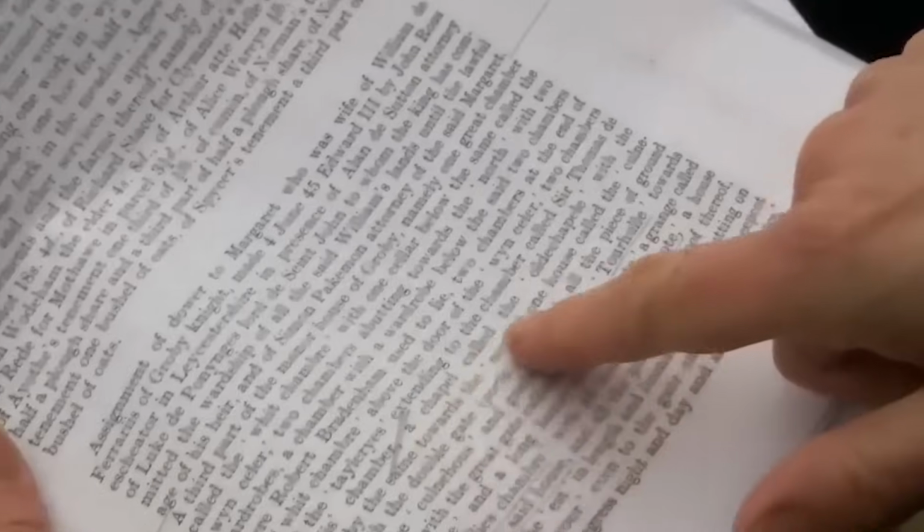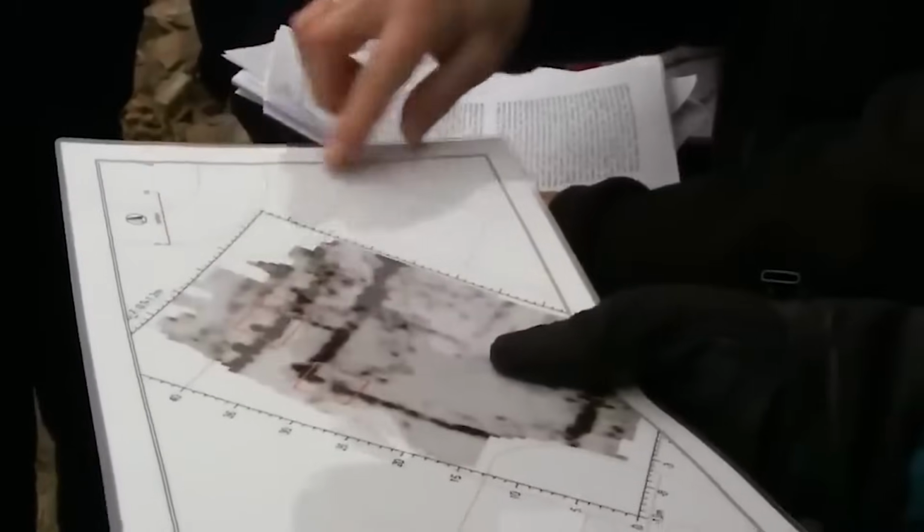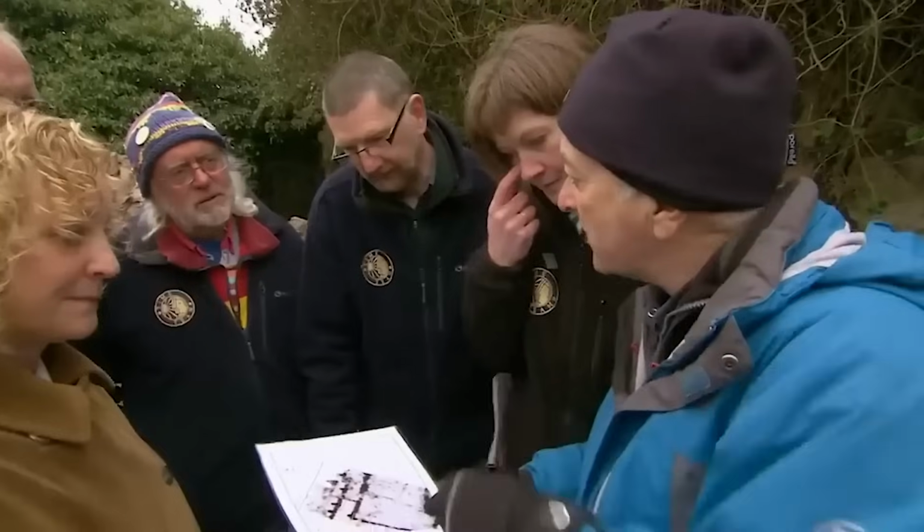Now, when we move on to the later one, that says a chapel called the Old Chapel with the cloister by the same towards the south. And if it's towards the south, it's got to be at the end of this passage, one would presume, so somewhere around here. Which is round about where we are. What do you think of this, Mick?